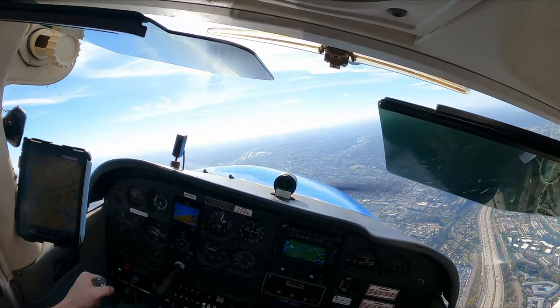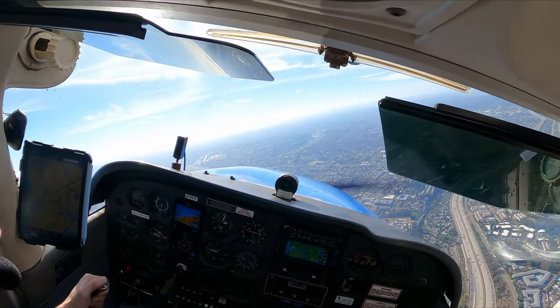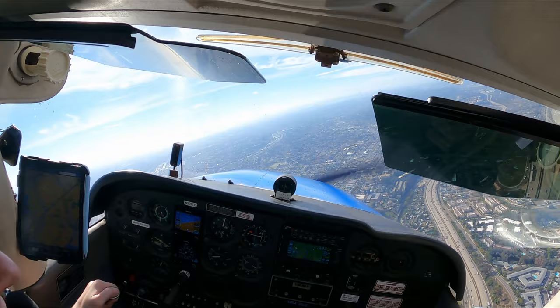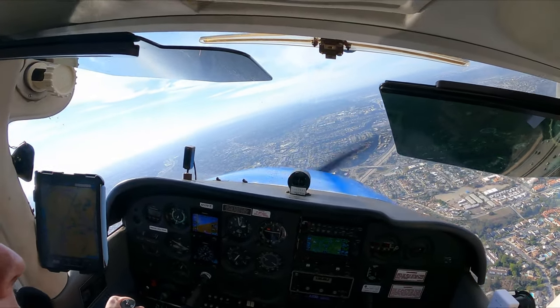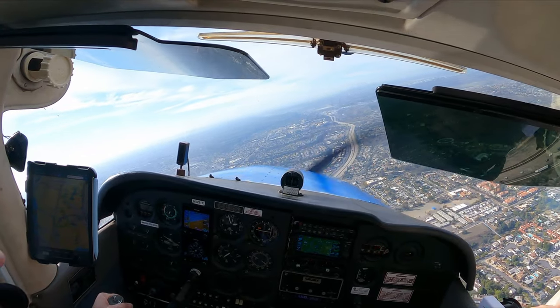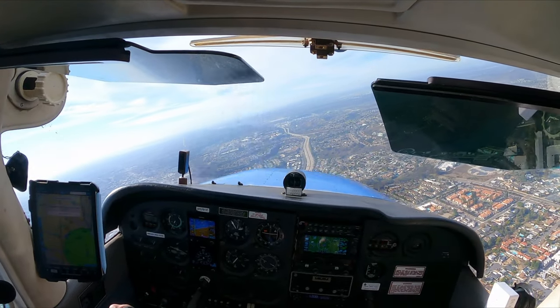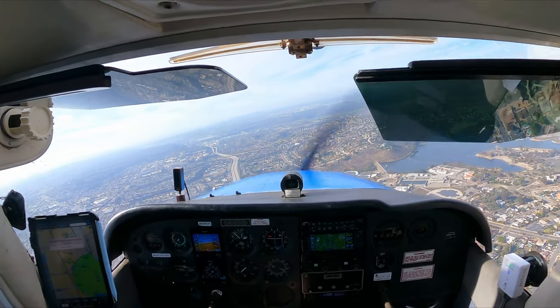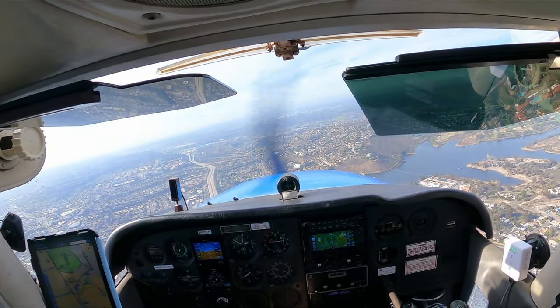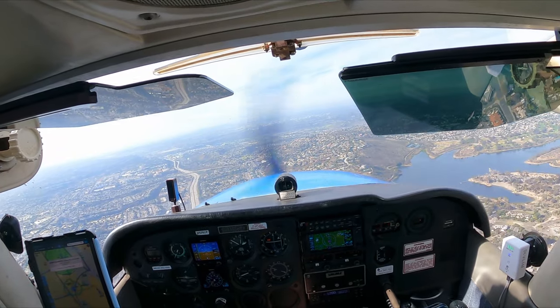Make your right turn direct to the numbers, 28 right. That was us. Making that right turn for 28 right, 901 Echo, thank you. Yeah, so just make sure you turn right around Lake Murray. Got it, okay. You don't go close to that Bravo there. Just stay out of it, but just, you know, don't tempt me, right? Yeah. Don't want a nasty letter.